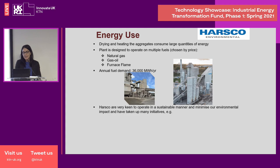Harsco are very keen to operate in a sustainable manner and minimize our environmental impact, and have taken up many initiatives. Using recycled plastic polymers to replace a percentage of bitumen. We've carried out successful trials using lignin, a natural binder, to replace a percentage of bitumen. Lignin has been used in trials elsewhere around the world, but we are the first to do the live trials in the UK and the world's first to use it with steel slag.